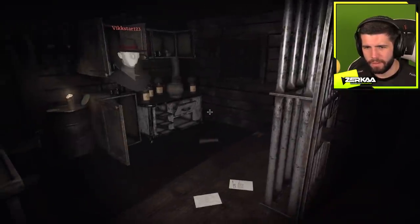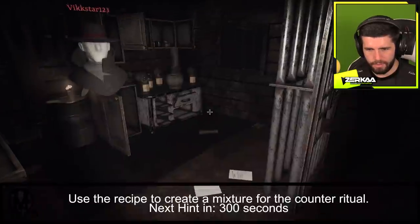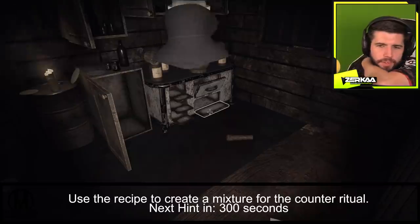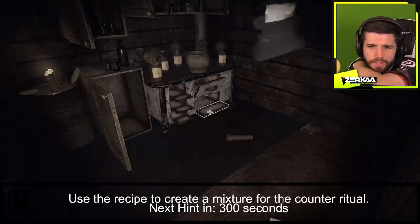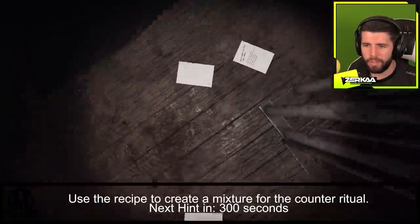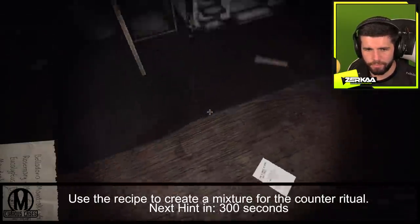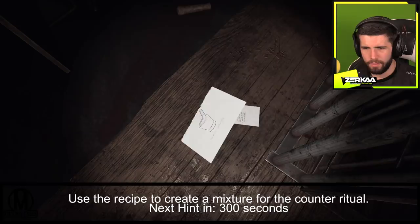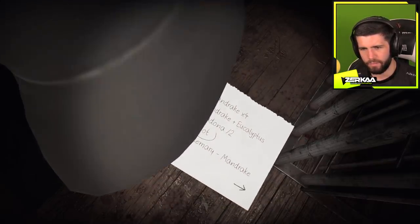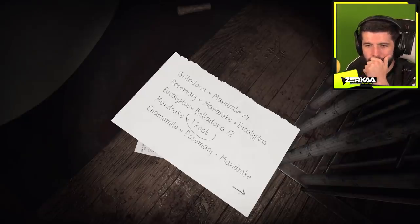Can we get a hint? I've asked for a hint. Use the recipe to create a mixture for the counter ritual. Yeah, that's what we need to do. So here's the mixture. Which makes no sense. Okay. Wait, what are we trying to make? Hang on. All right, the counter ritual. How to cancel the ritual once started. Okay. That's the whole thing we're trying to make.